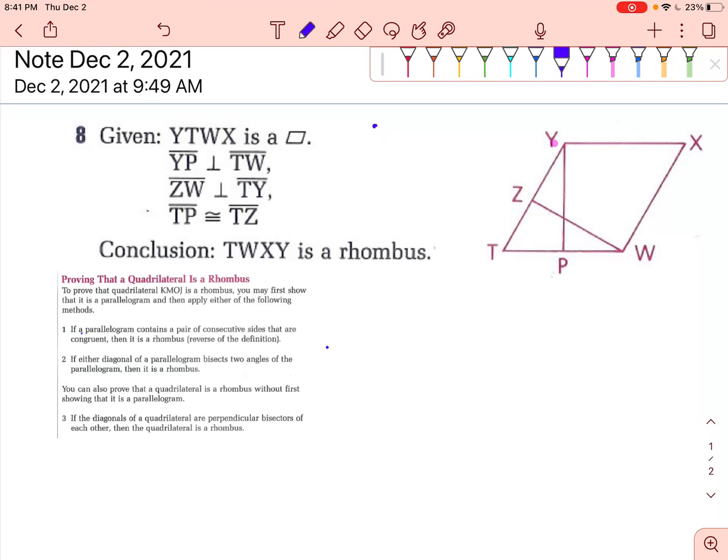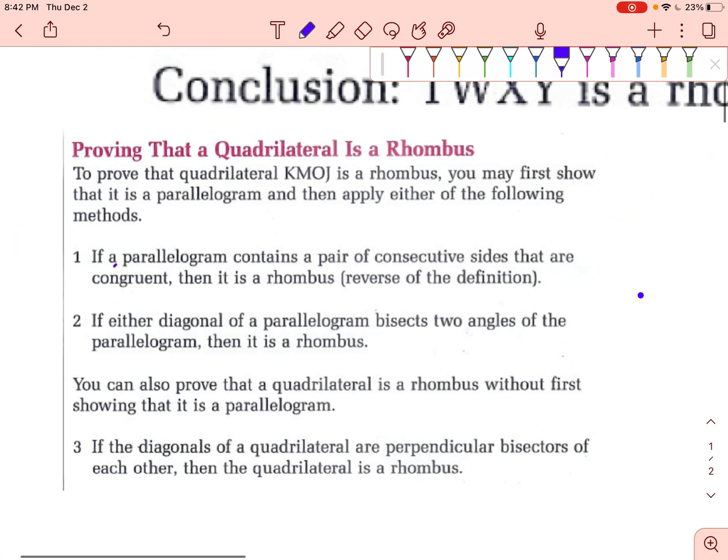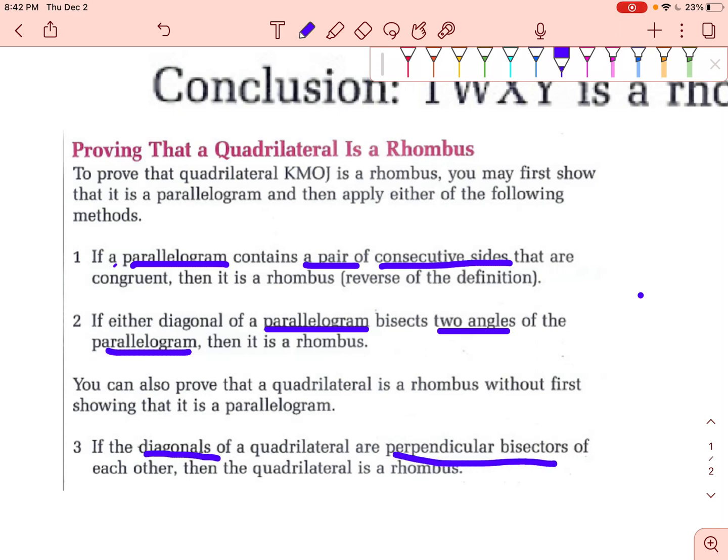Okay, so we are going to try number 8 on page 158, and we are going to prove that this is a rhombus. In order to prove something is a rhombus, there are 3 possible choices. 1, prove it's a parallelogram with exactly one pair of consecutive sides that are congruent. Second, prove it's a parallelogram, and if either of the diagonals bisect 2 angles of that parallelogram, then it's a rhombus. Or third, if the diagonals are perpendicular bisectors of each other.